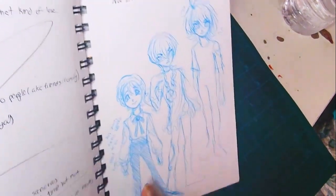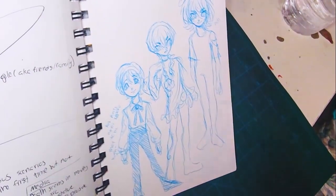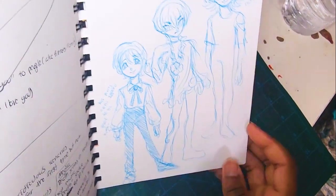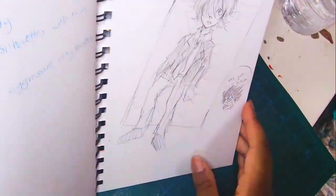And Eric, once again, has that kind of noble prince-esque vibe, and I hate the proportions of this so much. Look how high his pants are. I hate it. His torso was normal size. I just don't know why I made his pants so high up. It looks ridiculous. Alright, we ended this on a good note.